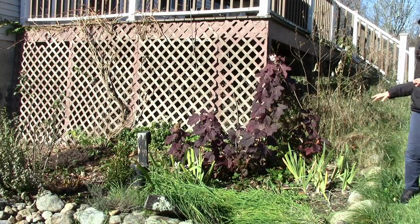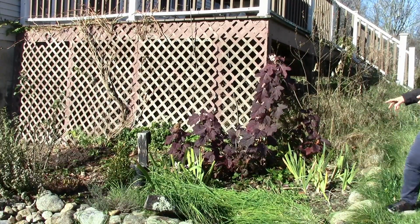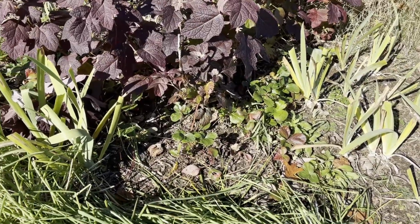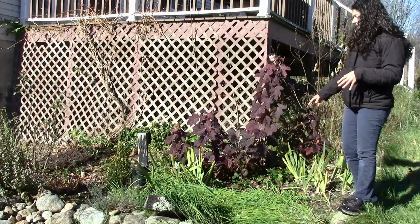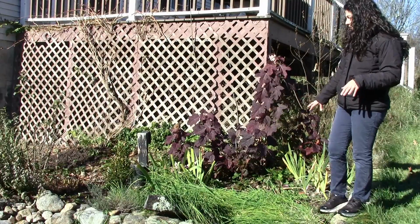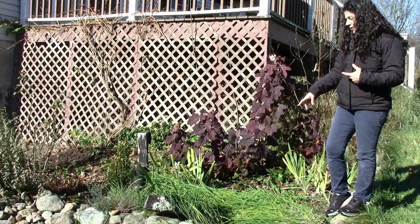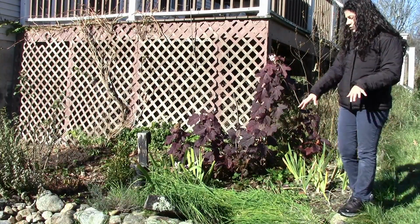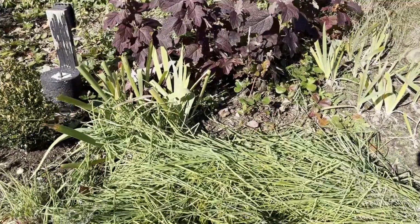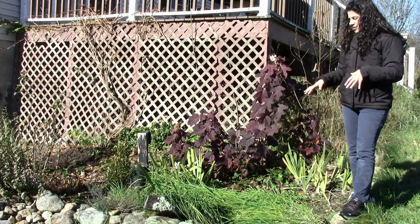And I also have some sort of evergreen ground cover in here. What's it called? I have some strawberries, but I will be digging these up eventually and putting them in my vegetable garden because I have a specific bed for them. I never actually did cut back the chives, and I do want to change the chives from here. I don't want to keep the chives in here. I want to plant something else.